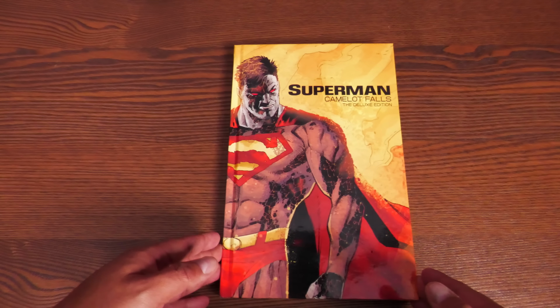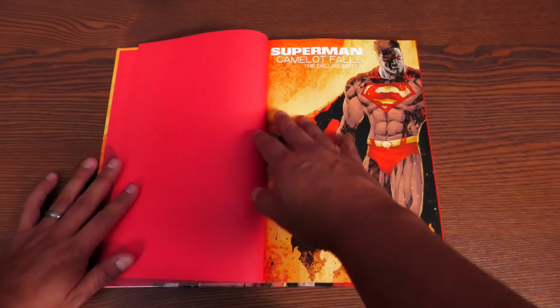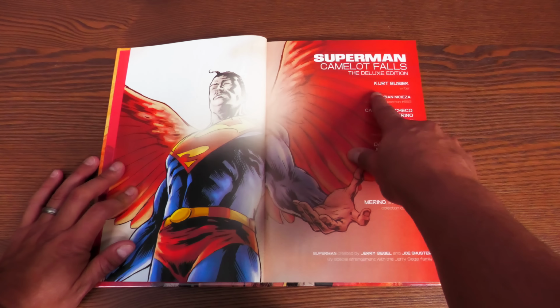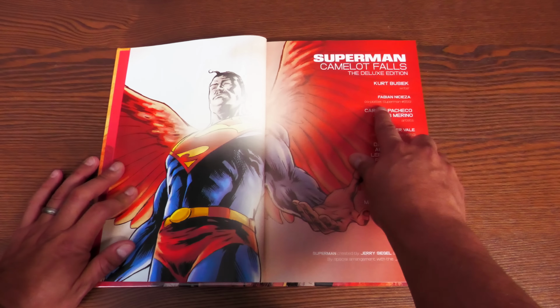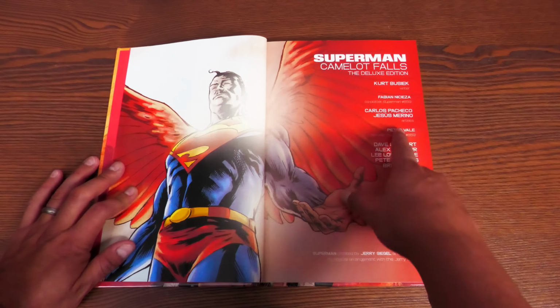Alright, let's go ahead and crack the book open. You have this pattern again of, this could be Superman. Superman Camelot Falls, the deluxe edition. And Superman, the deluxe edition, Kurt Busiek, with Fabian Nicieza being the co-plotter of Superman 659. They had been working together on Up, Up, and Away and 321 Action, which are different story arcs. If you're interested in seeing the different stories and where they fit in reading order, I have done a reading order of Superman and talking about these particular stories.